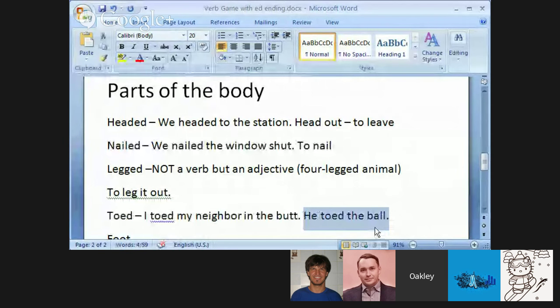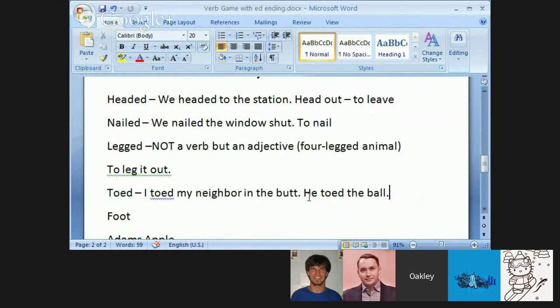This is really common. He toed the ball. He makes a shot on goal, and it's obvious that he didn't kick it properly. If any of you have ever played football, you know you do not kick the ball with your toes. That's totally wrong. In fact, you could bust your toe doing that. You could hurt yourself. You'll hear sports announcers say this phrase quite a bit in American football as well. You cannot kick a field goal in American football with your toe. It will not work. He toed the ball.